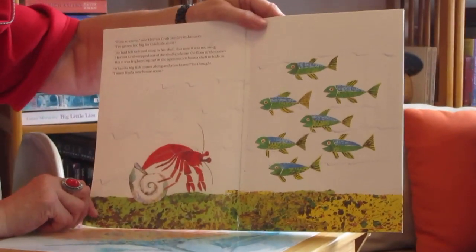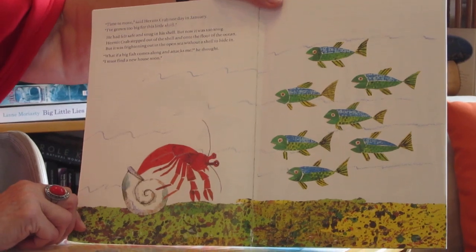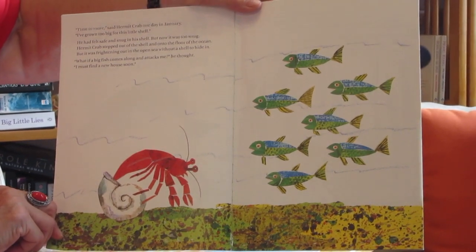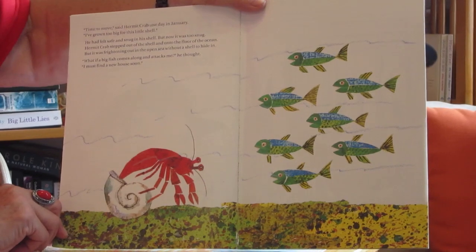Time to move, said Hermit Crab one day in January. I've grown too big for this little shell. He had felt safe and snug in his shell, but now it was too snug. Snug means tight, girls and boys.